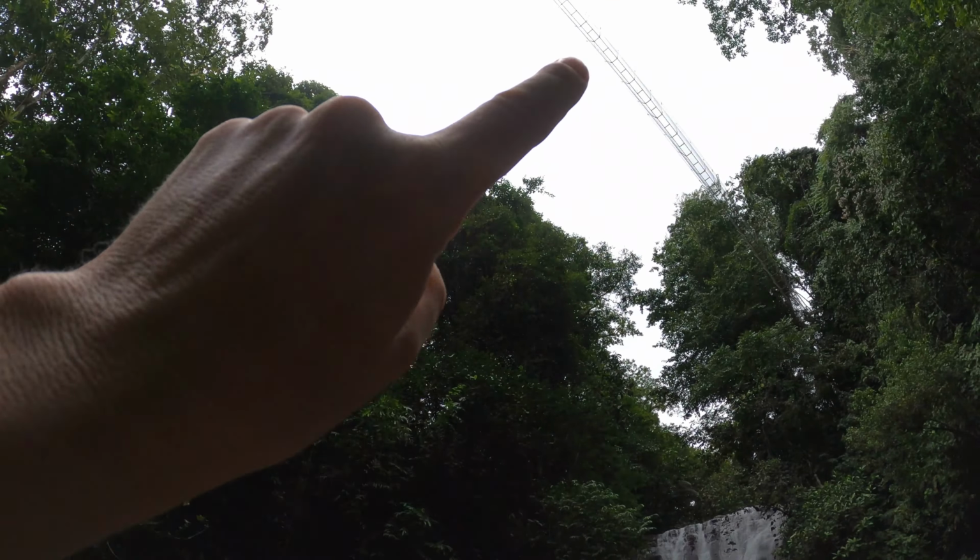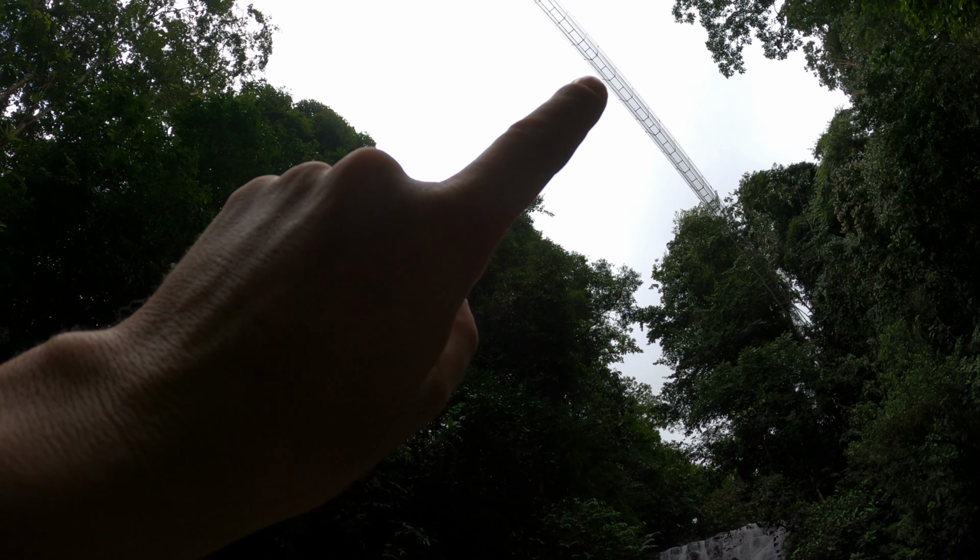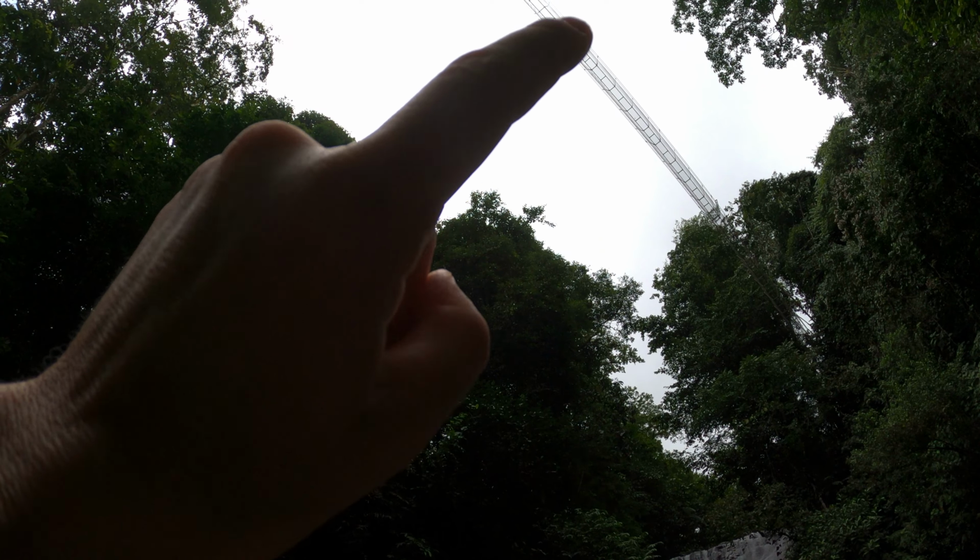You guys can see way up there, there's a hanging bridge we have to cross. This is the big one, guys. This is the big one.